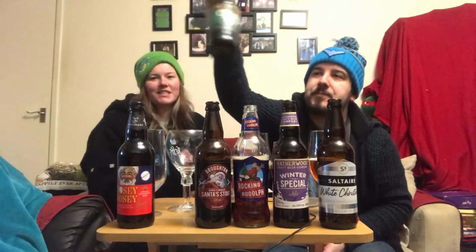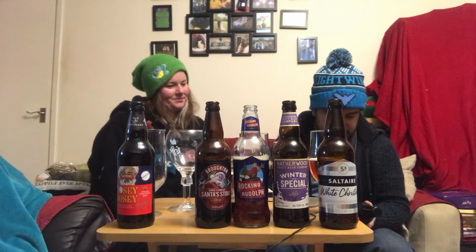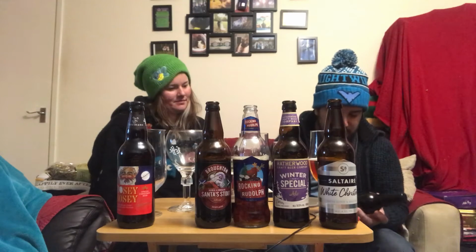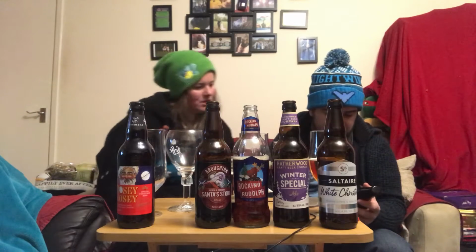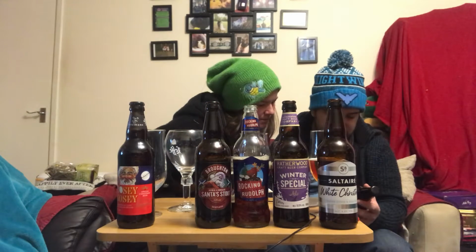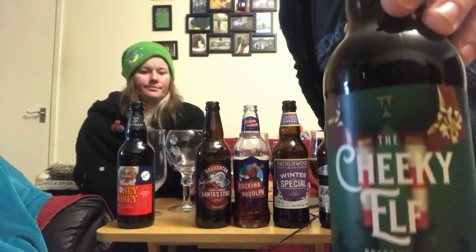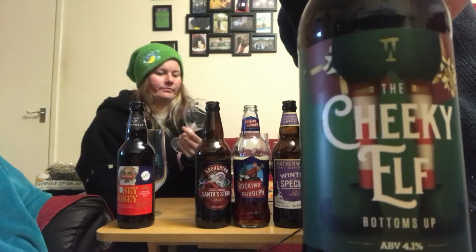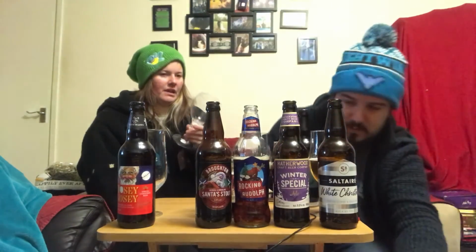Oh, the next one is the Cheeky Elf. That looks like an upside down Morrison's logo there. It's called Bottoms Up. It's 4.1%. It's not got much fruit on the back. Oh, the Chief Medical Officer recommends I don't have that many units. Amber Ruby Ale, 4.1%. There it is. It looks like something you get in Marks and Spencer or something. It's minimalist.